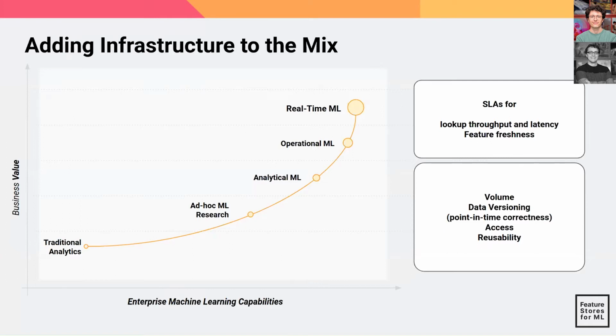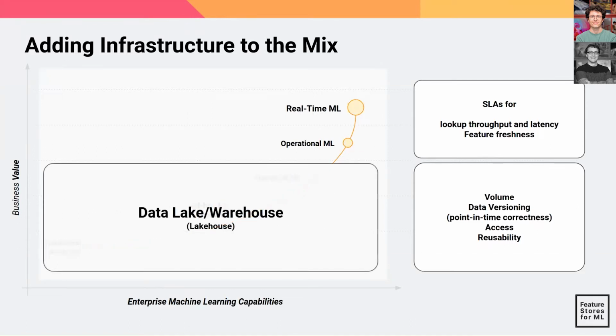So until now, this is only requirements and how the cases look like, but how can we solve them with infrastructure? And actually, we need two very different infrastructure cases for this. The first one, for the bottom case, we usually use a data lake or also a data warehouse to store the data, so we can access large volumes of it.